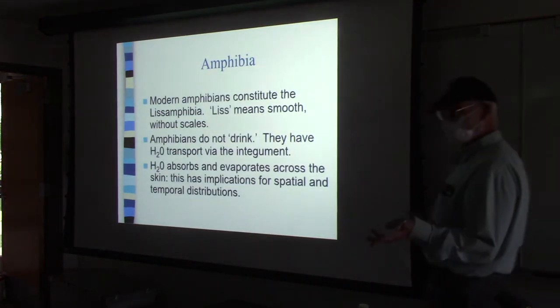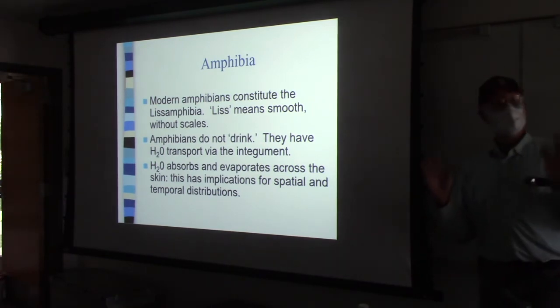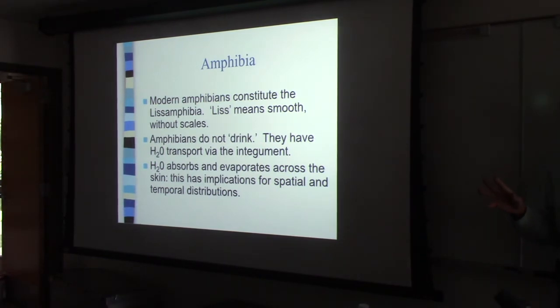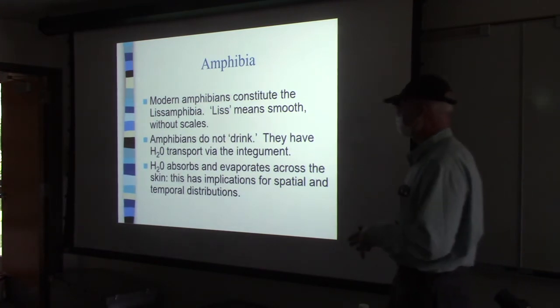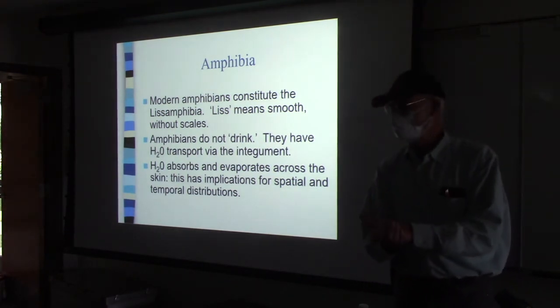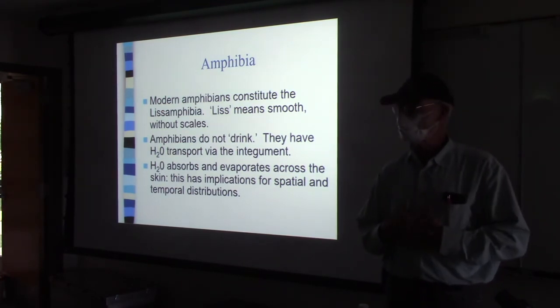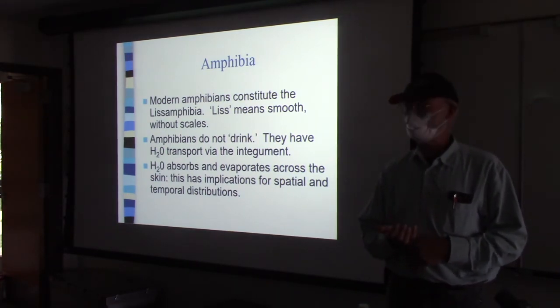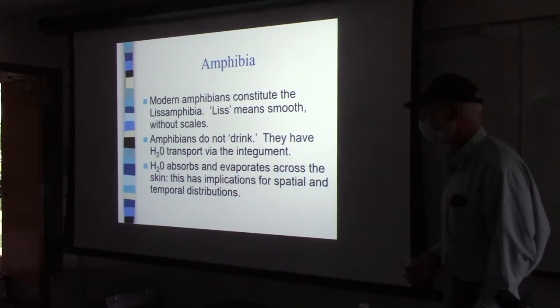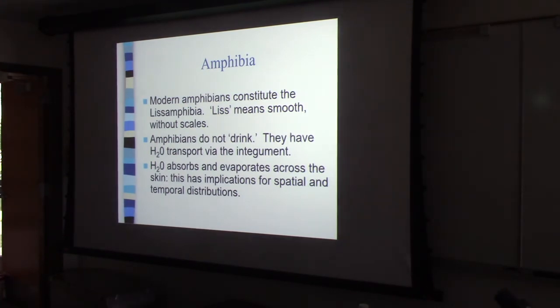So all of the modern guys are referred to as the Lissamphibia. Okay, so Lys means smooth or without scales. Now, amphibians don't drink, but they absorb water via the skin. Okay, so they're picking up moisture. And if you've ever caught a chorus frog and you have a little moisture in the palm of your hand, they will squat down and put the ventrum right into that moisture that's pooled in the bottom of your hand, and they will absorb that moisture. Okay, so there's water transport via the integument.